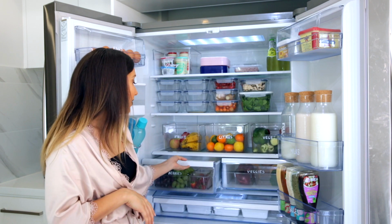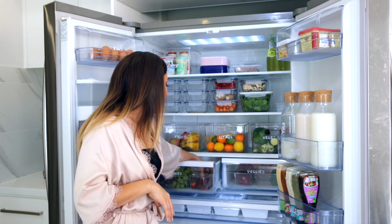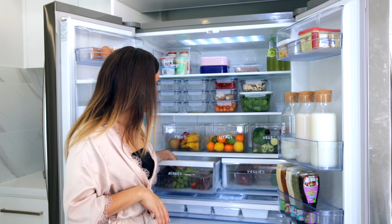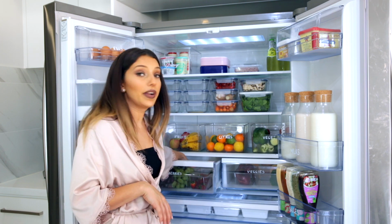Then on the other side, I have the exact same drawer setup, but I've just got my berries. So we've got the strawberries in one, grapes, and we've got 2 different colors of grapes, and then towards the back we've got blueberries and raspberries.